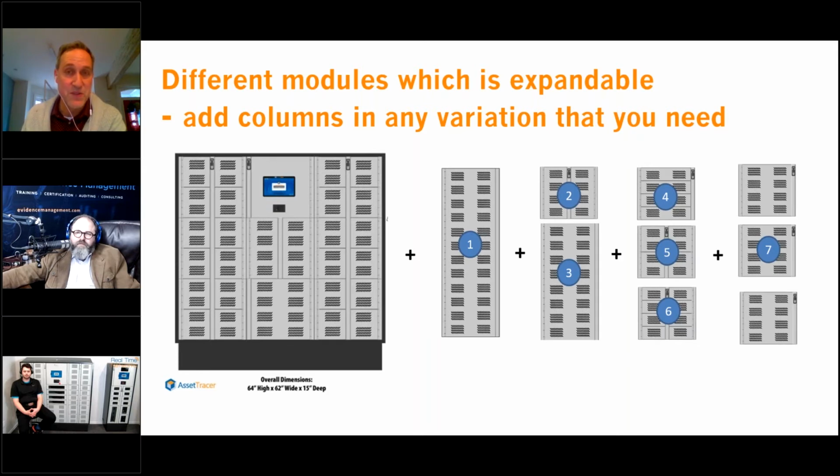Right here, I'm showing you 7 different styles of doors that you can have. You can even put shelves in the larger doors. We actually have 2 more. There's 9 now. We're coming up with different sizes all the time. So depending on what size you think you need or want, you can go from a 1 large door to an 8 small door.